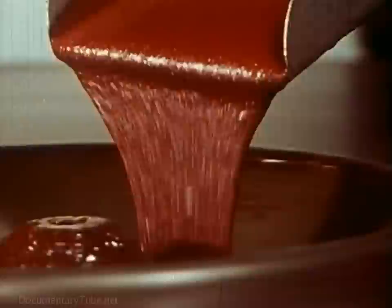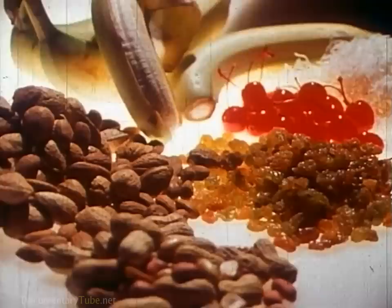Chocolate is a happy flavor. It's America's favorite, and it blends happily with other natural flavors. There are probably hundreds, maybe thousands of different ways we can enjoy chocolate in foods we buy at the store or make at home.